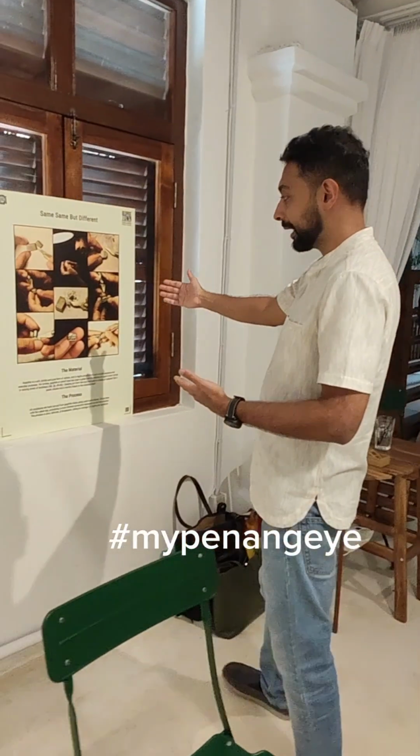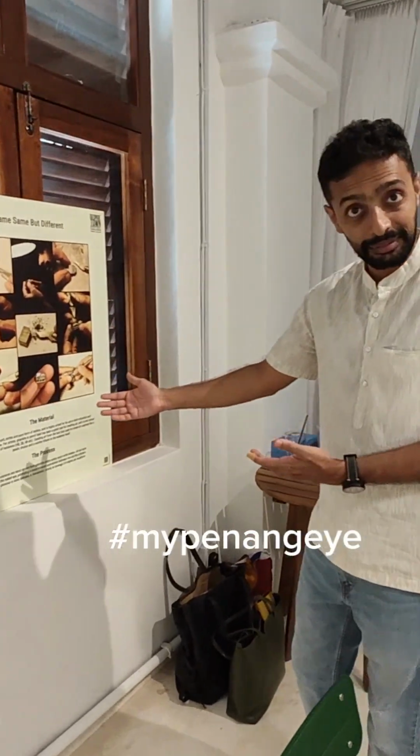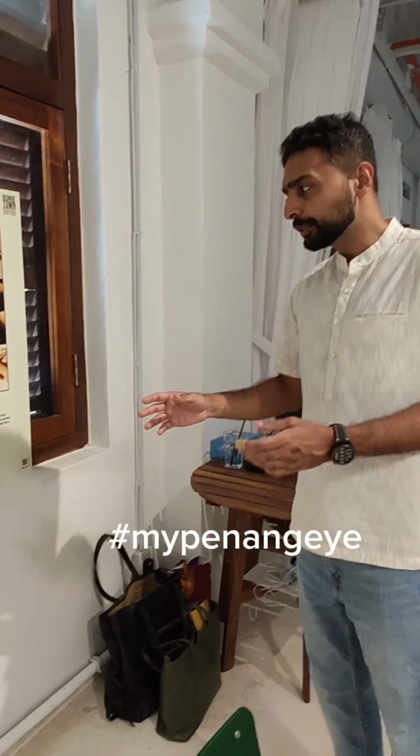And here is a panel describing the material that has been used and the process. The material here is graphite, or pencil lead. People usually draw with it, but I personally like to do sculpture with it. So this is maybe a different approach to the use of graphite.